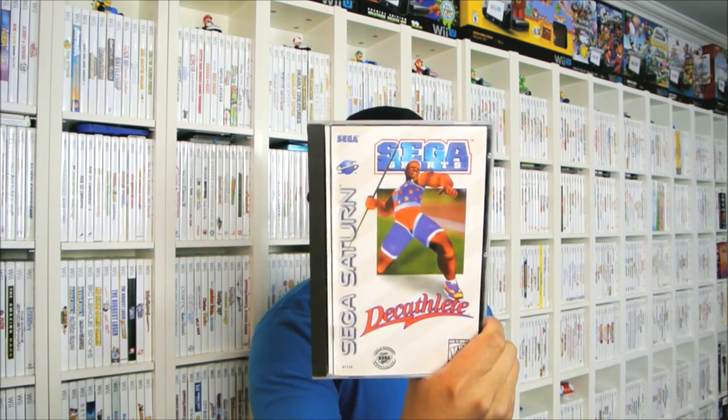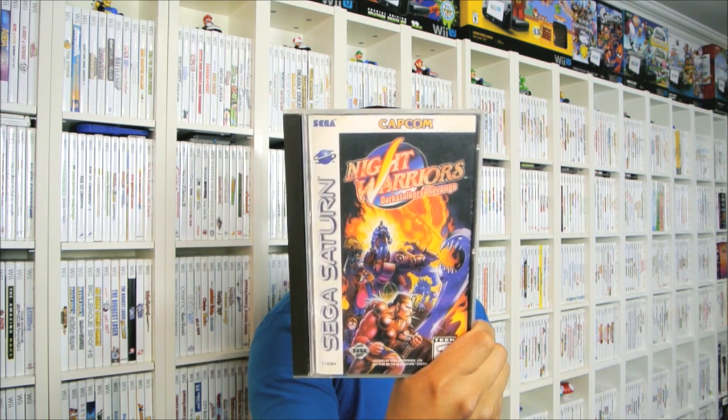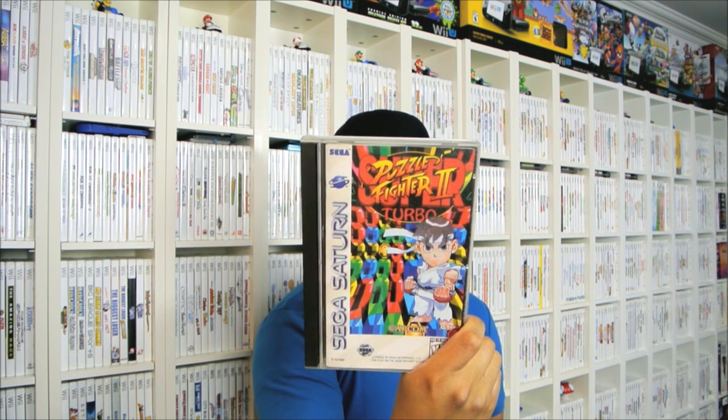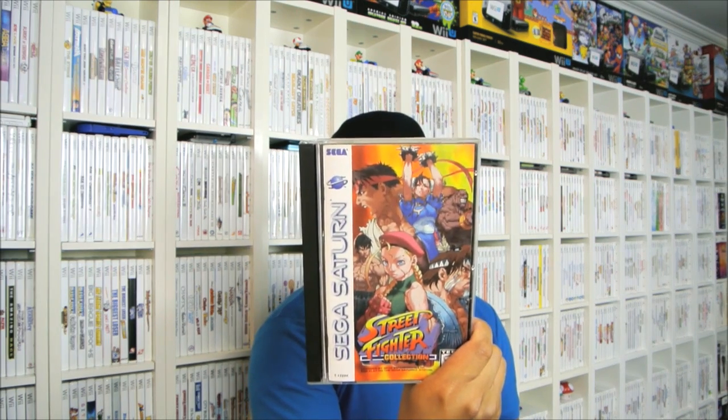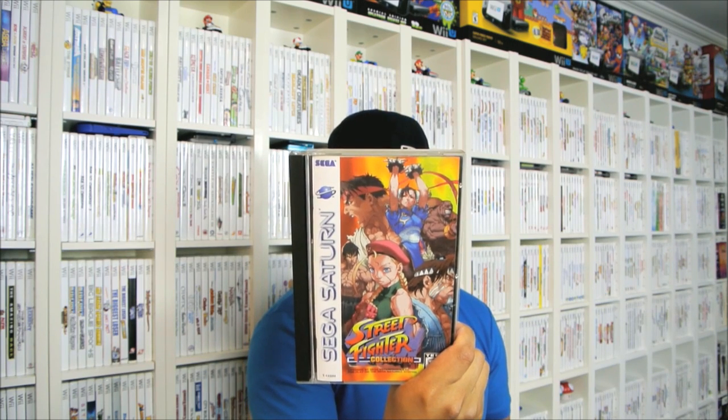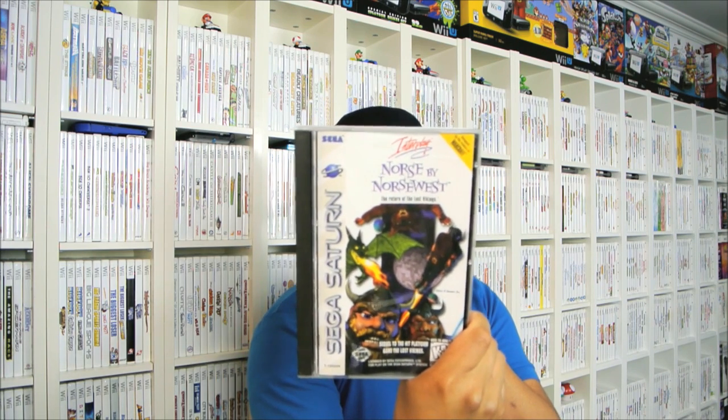We got Sega Sports Decathlete, Night Warriors, Darkstalkers Revenge, Super Puzzle Fighter 2 Turbo, and I recently got this for the PlayStation 1, so getting it on the Saturn, I really want to compare the two and see which version's better or if maybe they're equal. Street Fighter Collection. So this is a combo disc. It has 2 discs. So it has Street Fighter 2, 2 Turbo, and Alpha 2. So that's pretty cool. And then we got Norse by Northwest, and this is a Lost Vikings series. So actually that one was pretty hard to find. I've been searching for that game for quite a while.